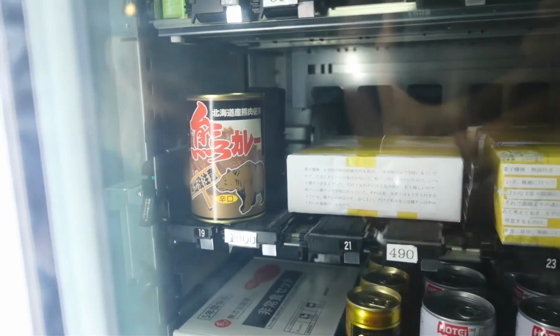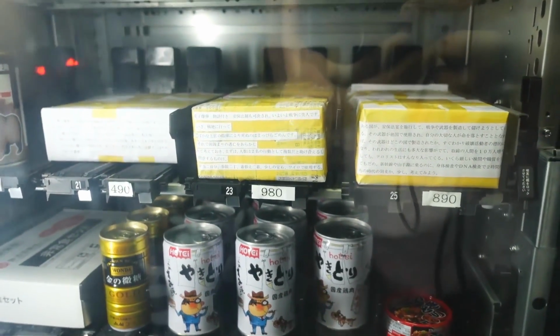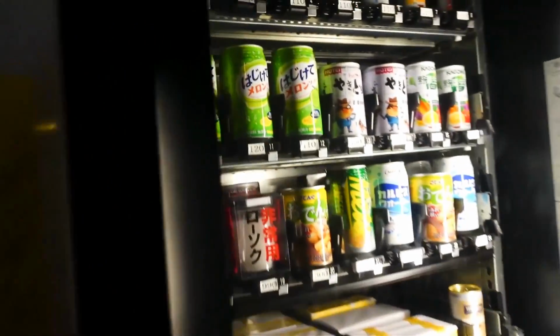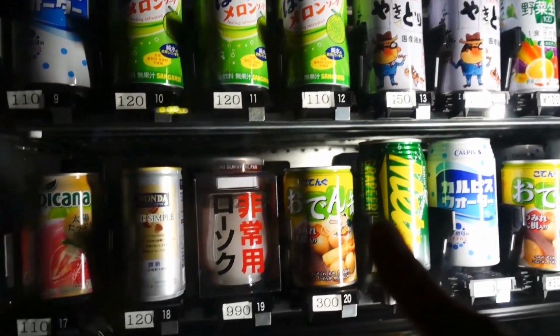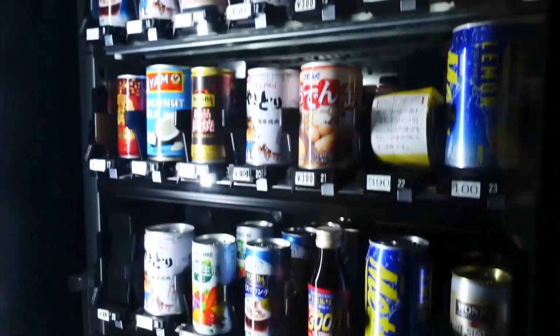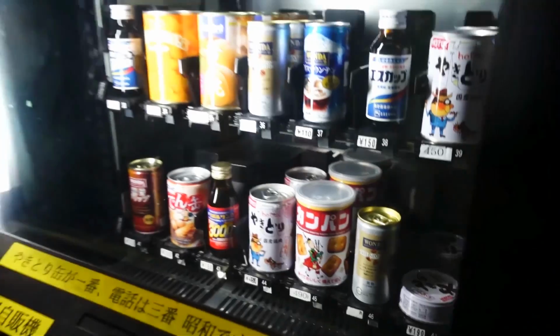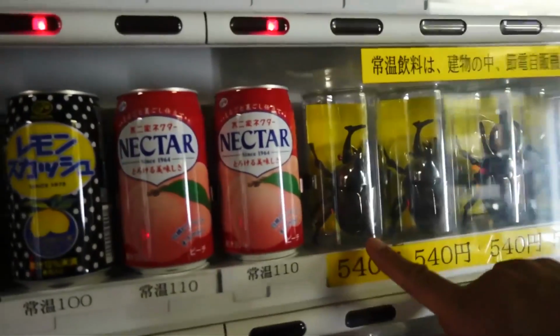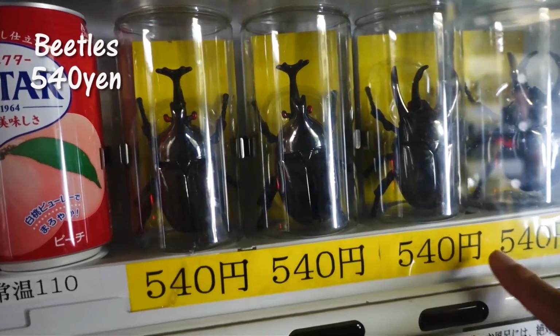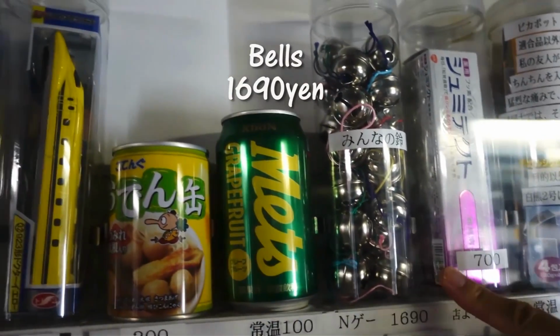And that's $16. And these boxes consist of mystery items, and they're like 980 yen, 490 yen. I have no idea what's inside there. Let's move on because this is just crazy. And here, these are drinks, except that one, that is an emergency candle. Emergency candle. And these are mostly drinks, but with the exception of some canned fruits, energy drinks. On this side, we have some beetles. These are beetles for 540 yen. I'm not sure if they're real or fake. And these are bells for $16.